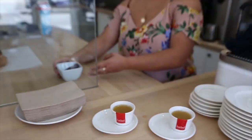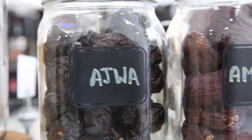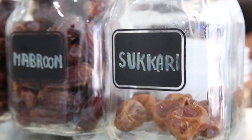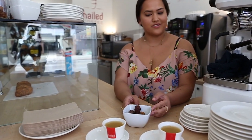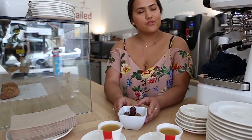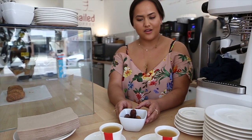It is traditionally served with a side of dates. So the ajwa is the most popular, known for being the Prophet Muhammad's favorite. It is a black licorice, soft, sweeter date. Then we have the sukari, which is more of a soft caramel, also very sweet. We have the amber and then also the mabroom. The mabroom has more of a buckwheat honey, and they're both more on the drier, softer side.